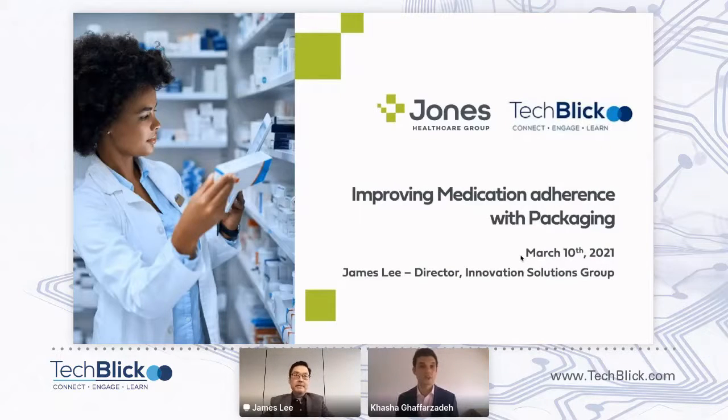He's a director at Jones Healthcare Group, and he'll be telling us a little bit more about one of the really interesting applications for printed electronics, which is improving medication adherence with smart packaging and the role of printed electronics therein.